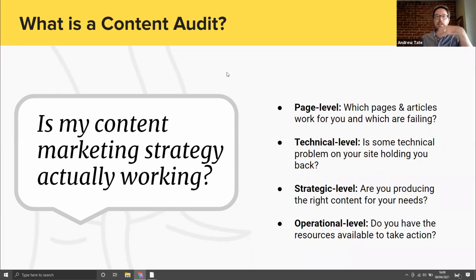So from my perspective, when I work on content audits, I think about the first two on this, page level and technical level. At the page level, we're thinking about the metrics, like how much traffic, what keywords are doing, the on-page words and content and how that's working or not. And at the technical level, we're thinking about what's working with the site in particular, what's not, and is there anything on the site that might be causing you problems? So I do that part, and then Whitney concentrates on the higher level stuff.